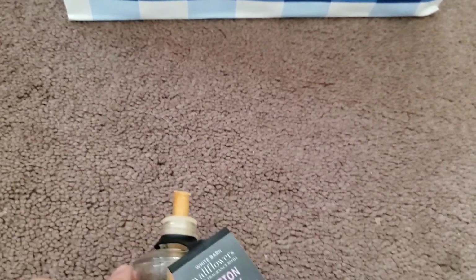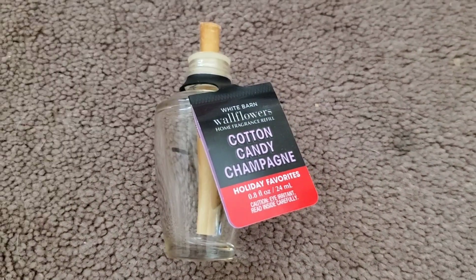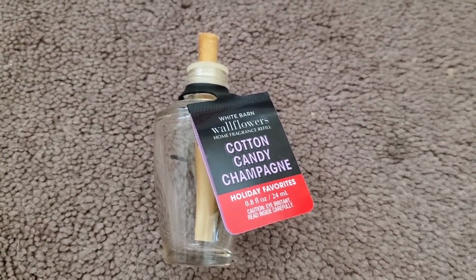I think I had previously misspoke and said that in my adjustable turtle wallflower plug I had pink lemonade. It was actually cotton candy champagne, and here is this one. It is a holiday favorite. I realized that I don't really like this scent. Even the fine fragrance mist that I have, I don't really like it either.